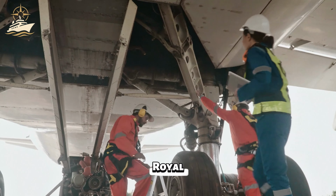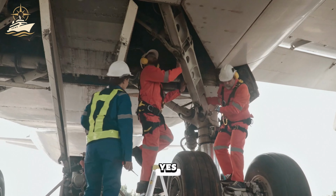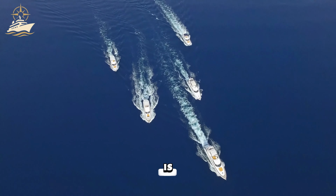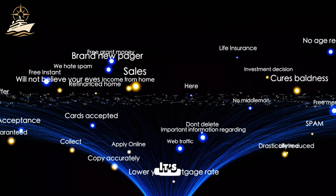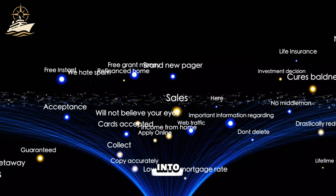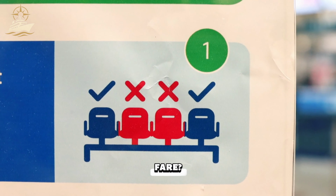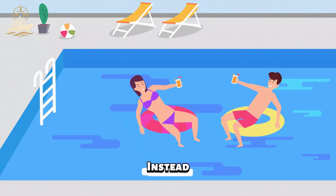Why this matters? Royal Caribbean frames this as tipping the hardworking crew. And yes, the crew absolutely deserves to be tipped. But the problem is, many first-time cruisers don't realize this isn't optional. It's not a nice gesture, it's baked into the system. So your all-inclusive cruise fare? Not so inclusive. Do this instead.